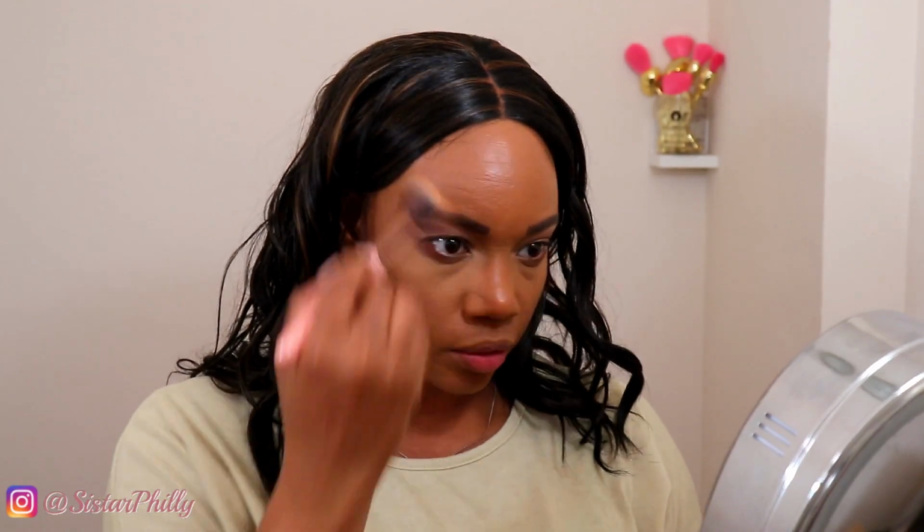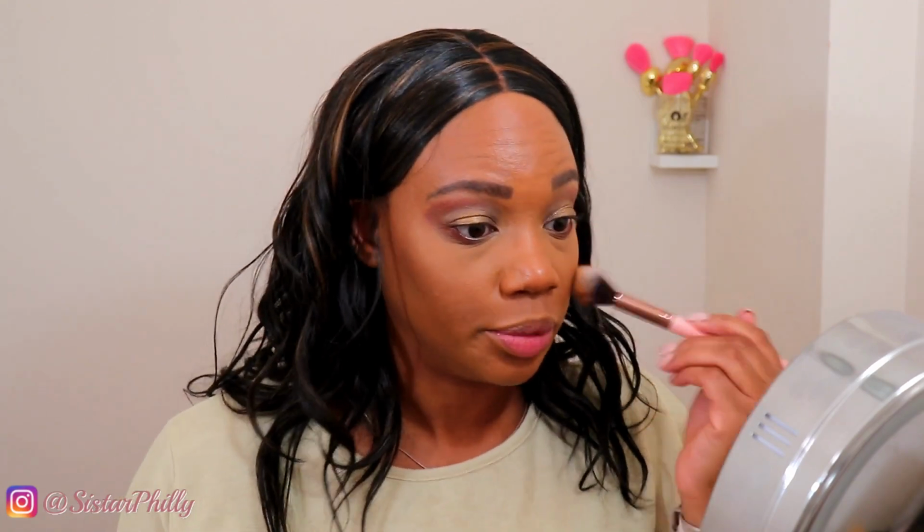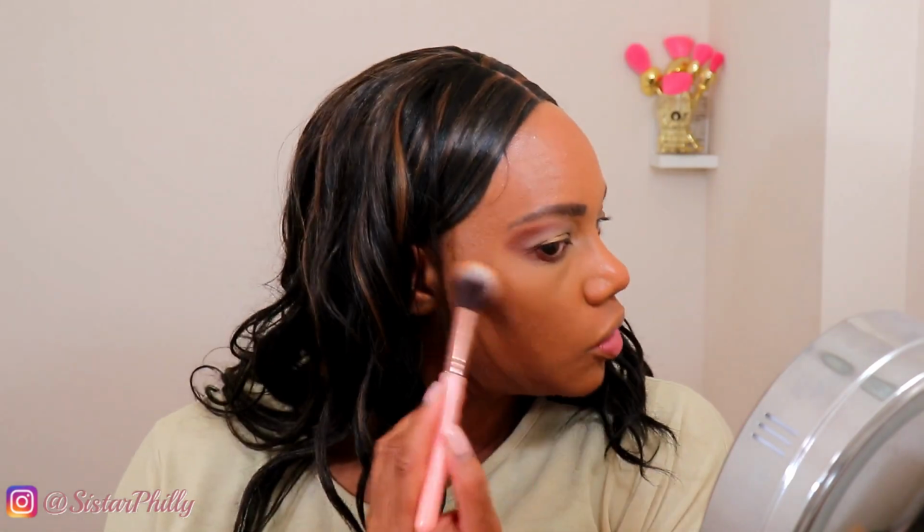On my temples and all over my forehead, or not all over, but I guess along my hairline. I do like a really subtle bronzer, and I feel like this one is a bit stronger than some of the other bronzers that I like, but I don't mind it because I think the color of it is really perfect on my skin. And I know it may seem like I'm just throwing the bronzer all over the place, but that's how I like to apply it so that it doesn't look too harsh.